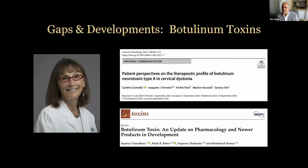So we started with Cindy. She gave us an outstanding presentation on the botulinum toxins, which are very commonly used in this group of disorders. She talked about how they are used, the many various options, how they can be quite effective and really life-changing for some patients. But she also outlined a number of limitations that lead many patients to stop this therapy or at least not be terribly satisfied with it.